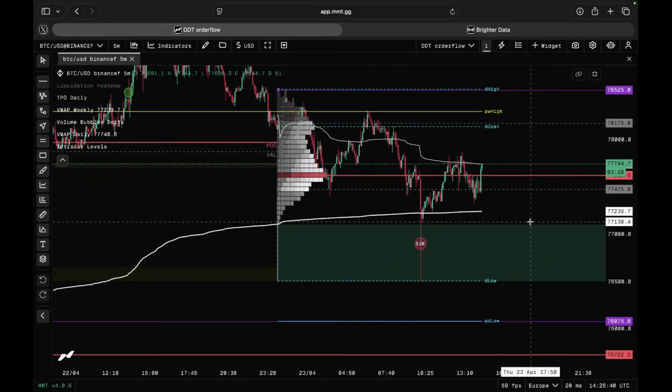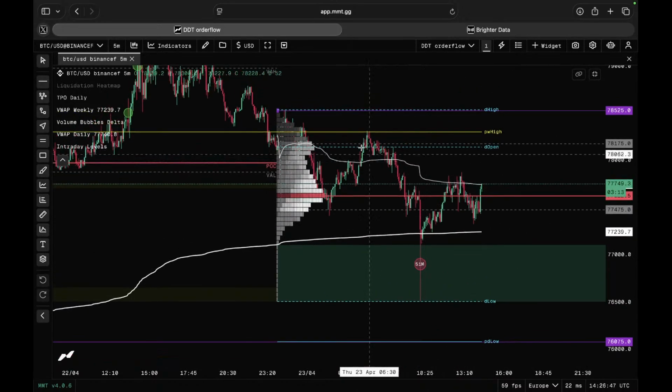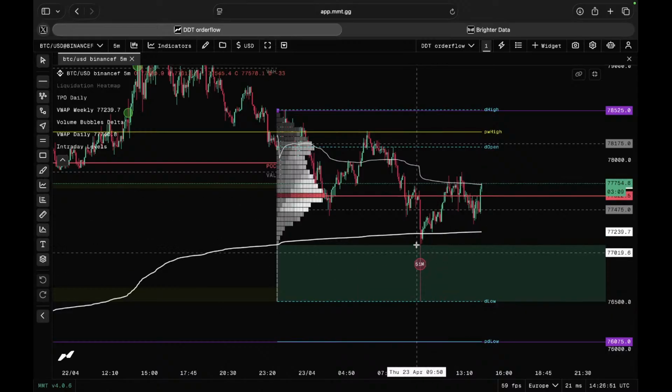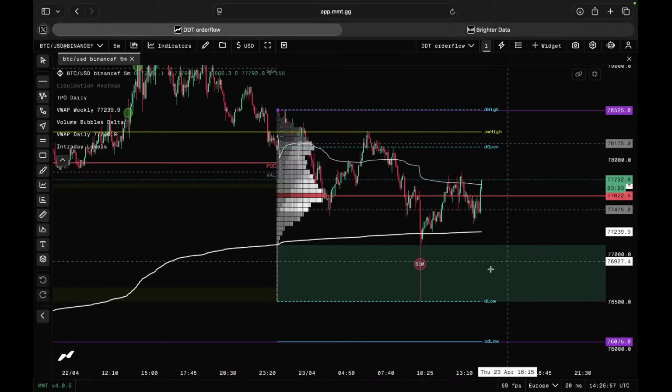Only on Binance, because on Bybit we did not go that low. So probably a big player was in long positions, got wiped out, got liquidated on this move, causing price to spike lower than on other exchanges. And someone took advantage of that by buying it up.